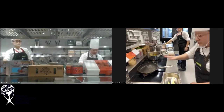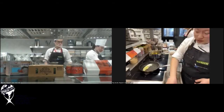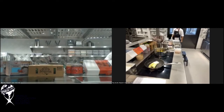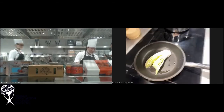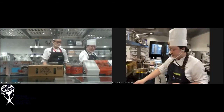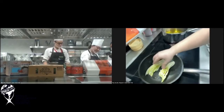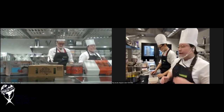As you can see, the pan is smoking already. It's all ready for me to put the vegetables inside to sear. When I'm doing this technique, it brings out the sweetness of the pak choy itself. As you can see, the vegetable starts to caramelize. After that, I'll add in a sauce and the fish, and let it slightly reduce until it's cooked. And then I will keep it for serving.